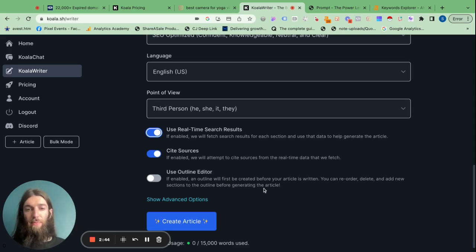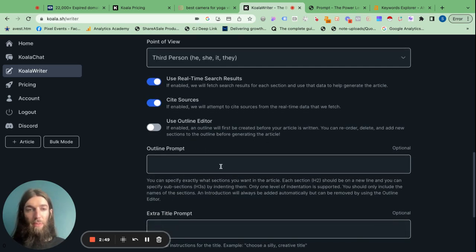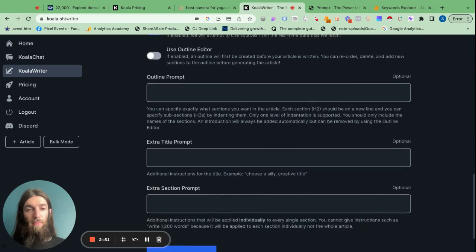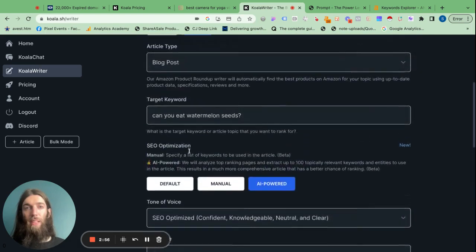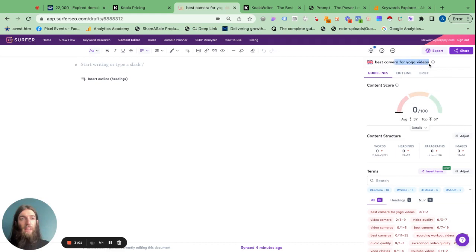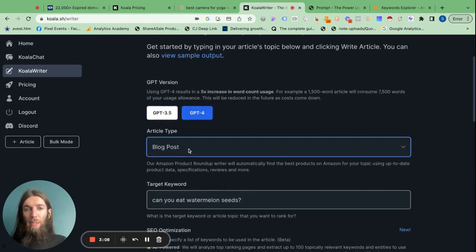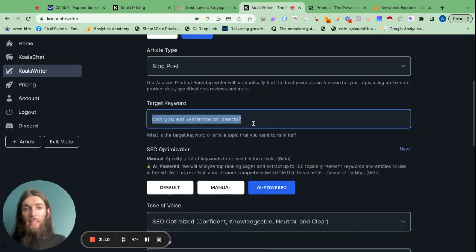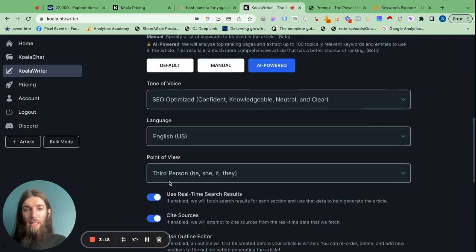Outline editor. No, I'm not worried about that because I want speed and power. Outline prompt. No, I don't think I'm going to worry about these. And so my keyword, I'm going to use best camera for yoga videos. And I can put it into Surfer afterwards to see how it actually scores. So GPT-4, blog post, yes. Target keyword, best camera for yoga videos. AI-powered optimization, SEO tone, US language.